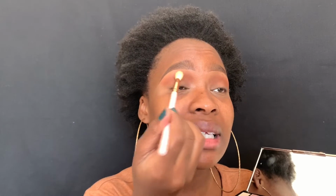I'm really impressed with this palette. If I had to rate it, I'd probably give it an 8. I think my Morphe palettes are still very, very pigmented. The transition shades in my Morphe palettes are absolutely amazing. This is also amazing. You know what? I'm giving it an 8 because I'm comparing it to other brands.